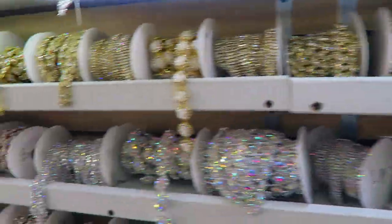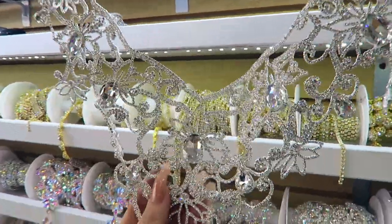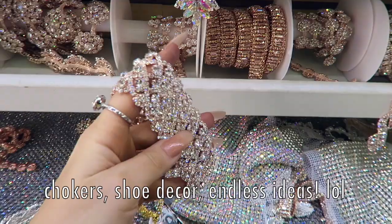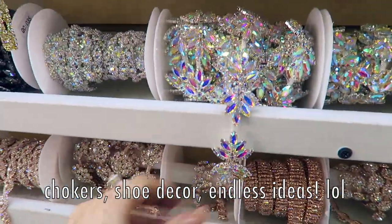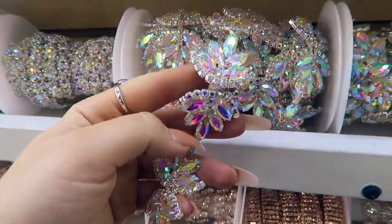So I know you guys don't have places everywhere like this, but ooh. Wow, I don't know what I would do with this, but I think I'm gonna buy this. But you can see they're all just beautiful little pieces of trim, so you can pick them up like this. They sell them by the yard. Great place. Just unbelievable.